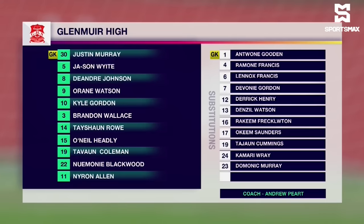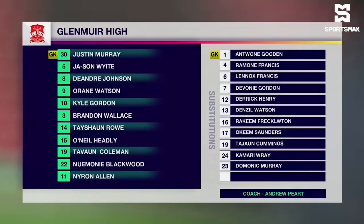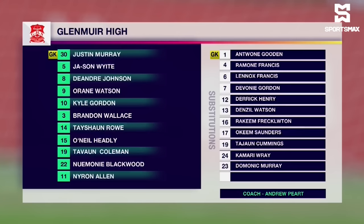Glenmuir High, the national under 15 goalkeeper, is between the sticks, Justin Murray. They have a back four of Newmoney Blackwood, O'Neill Headley, Tavon Coleman, and Brandon Wallace. In the middle of the park, Jason White, Tayshawn Rowe, and Kyle Gordon. And up top, DeAndre Johnson, Arane Watson, who has scored two goals so far already, as well as their number 11, Nyron Allen.